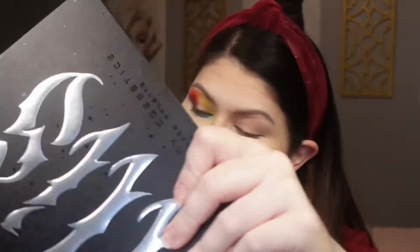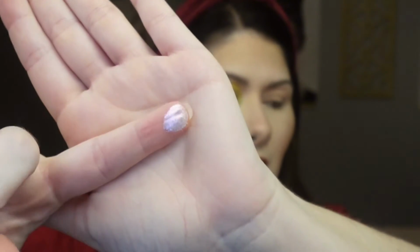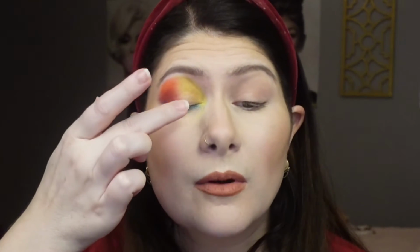Now, this looks like it definitely has a pinky red flip to it. I haven't swatched this yet. I didn't look up anything to see what these are like. I kind of went into this a little bit blind. So I've already primed my eye with my NYX glitter primer. I'm just going to pick this shade up on my finger, and oh my gosh, that flip. I don't know if y'all can see the flip in that. You will have already seen the swatches, but look, ugh, gorgeous. I am going to just pop this onto my lid.